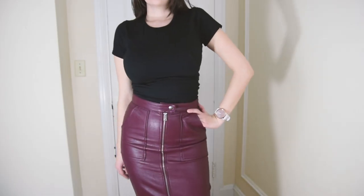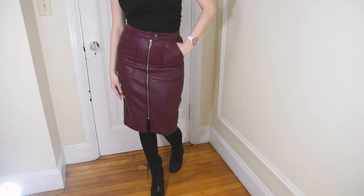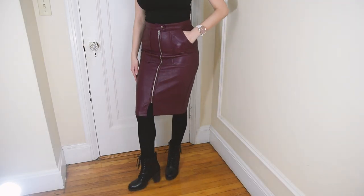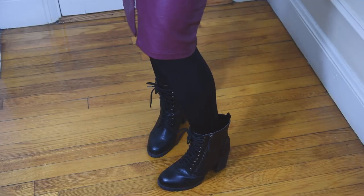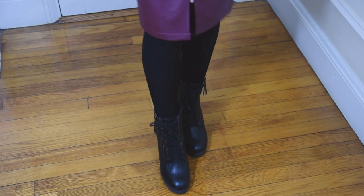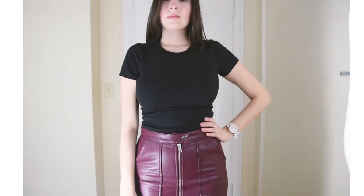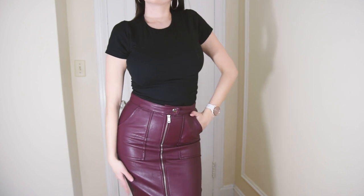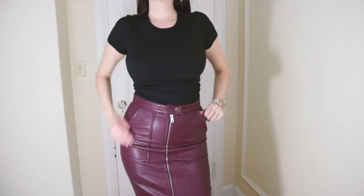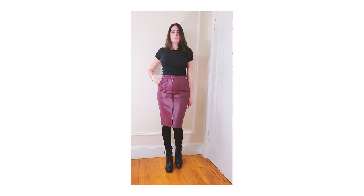So I have a similar look in another video, but I wanted to have an outfit for a colder day or a colder night. I'm wearing the opaque pair of tights here and I really like them. Also, these really cute combat boots from Amazon. I'll link them down below if I can find them, but they're super comfortable and I think they look really great with all kinds of outfits. And then obviously the centerpiece is the leather skirt from Primark, and I usually like to wear it with something black because it's already a statement piece on its own.